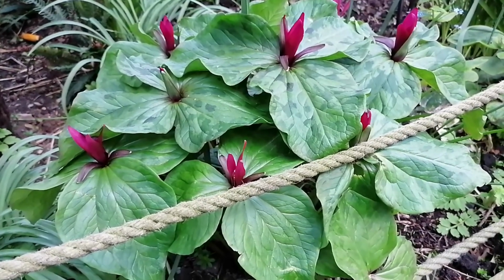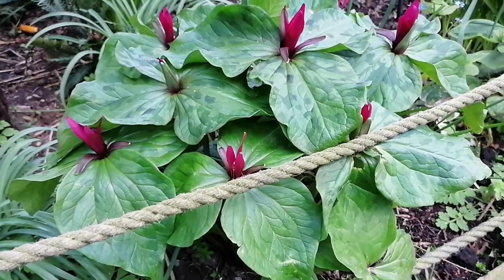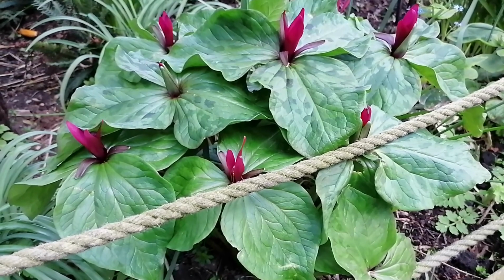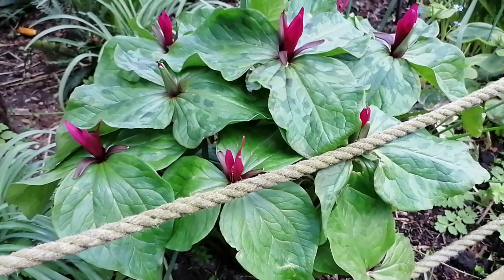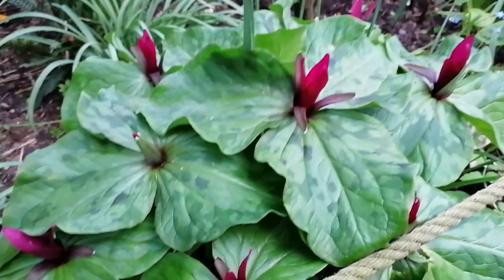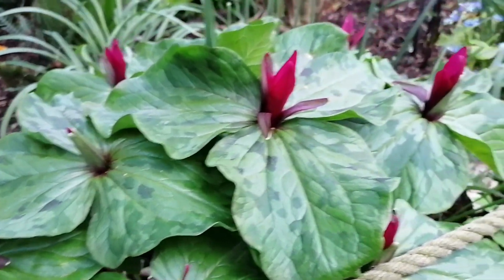So it completes its life cycle, or at least its season cycle, very early on, while there's light, before the deciduous trees get their leaves and shade the forest floor. And it's really worth growing. They're difficult to get started, but this one's here a few years and it's really doing well now. I might even be dividing it, and I do have another one of them as well around here.